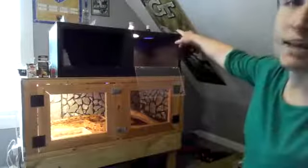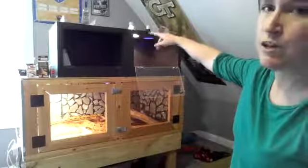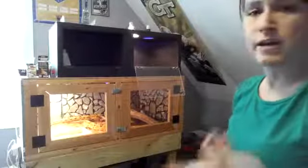Up top, you can see that he has the 2 light bulbs as well. So he has the bluish light for nighttime and the brighter basking light for the daytime. So he has a cool spot and a warm spot too. I'm going to bring you up so you can see him.